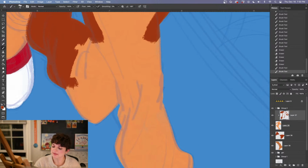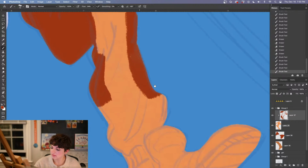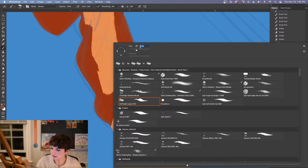I'm pretty sure Tails is much more orange than this, but again, I'm just throwing down colors just to say they're filled in, and I can always change them later.